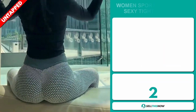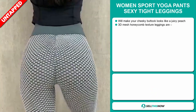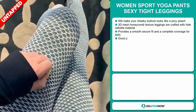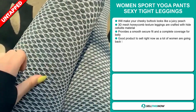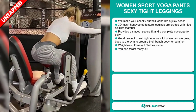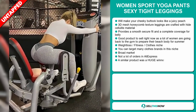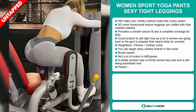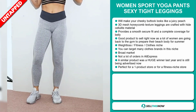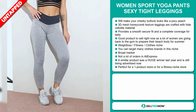Our next product is the women's sport yoga pants sexy tight leggings. Now this will make your cheeky buttocks look like a juicy peach. The 3D mesh honeycomb texture leggings are crafted with hide cellulite material. It provides a smooth, secure fit and a complete coverage for belly. It's a great product to sell right now, as a lot of women are going back to the gym to prepare their beach body for summer. It falls under the weight loss, fitness, clothes niche market, and you can target many clothes brands in this niche.